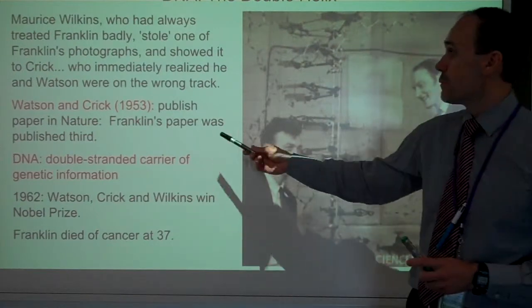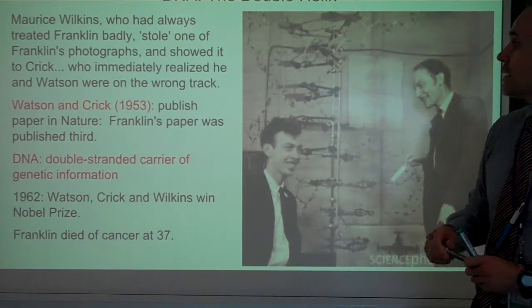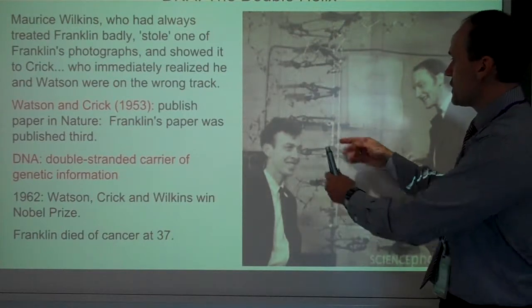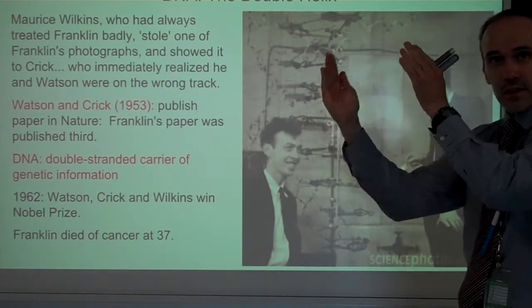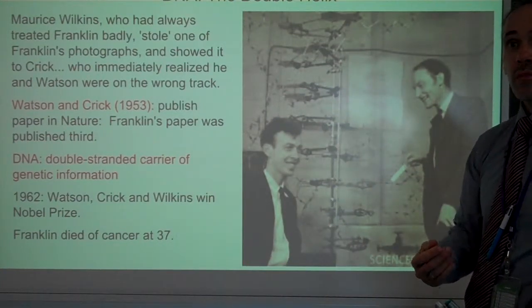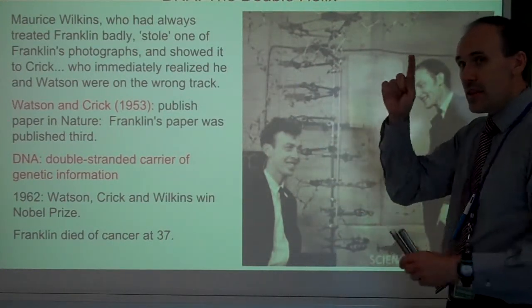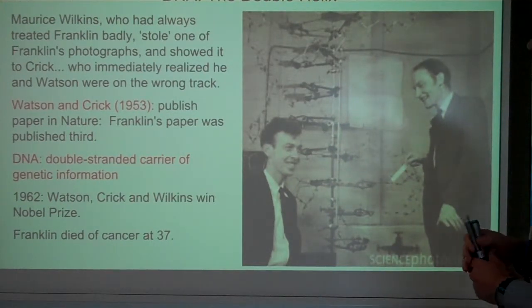Franklin also published a paper at that time, and there was a third paper as well, that DNA was a double-stranded carrier of genetic information, and that the information itself was inside this helical structure, and the outside, like the outside of the staircase, was a 5-carbon sugar phosphate backbone. So the outside goes 5-carbon sugar phosphate, 5-carbon sugar phosphate, 5-carbon sugar phosphate, but the inside changes. Okay, and that was key.